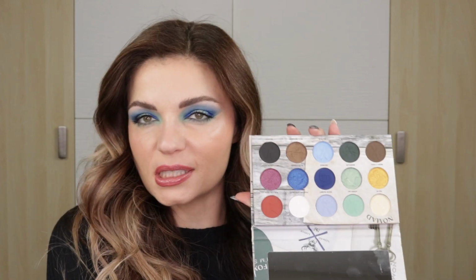Now, the Nomad Whistler Snow Lodge palette is $39. And you do get 15 beautiful shades in here. I was very excited for this one because of the blues. I don't have a lot of blues in my collection. It's not something I reach for a lot, but it's something that I feel was missing in my collection. So as you can see, we dove right into those today. And Nomad is also a cruelty-free and vegan company, and I have one palette from them.